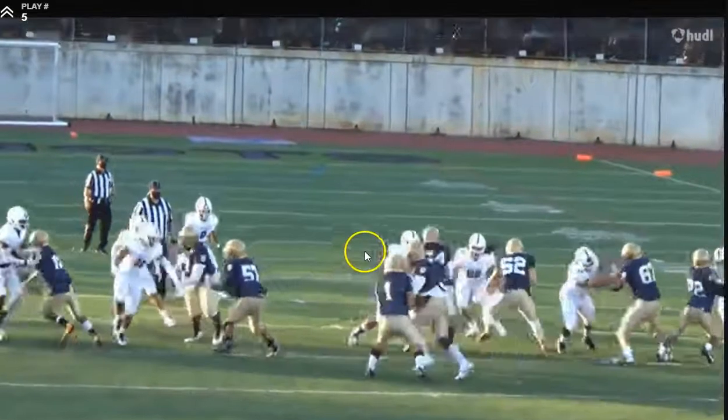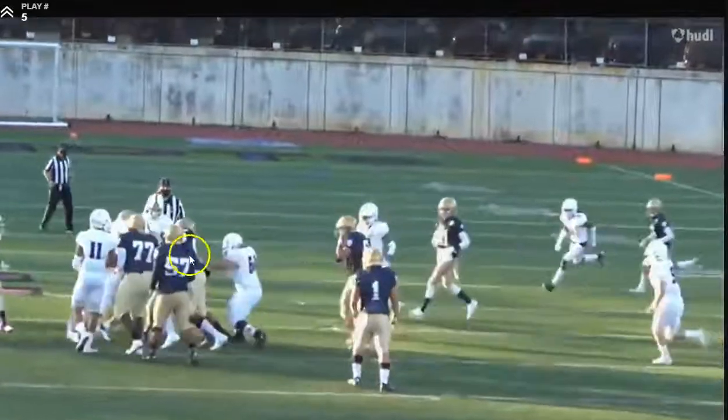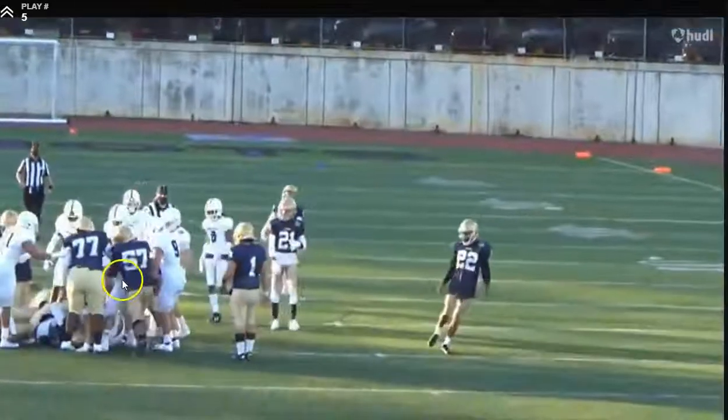Again, young football player, definitely has a lot of technique work he can do, strength, right? But you saw some nice, impressive things for a young football player.